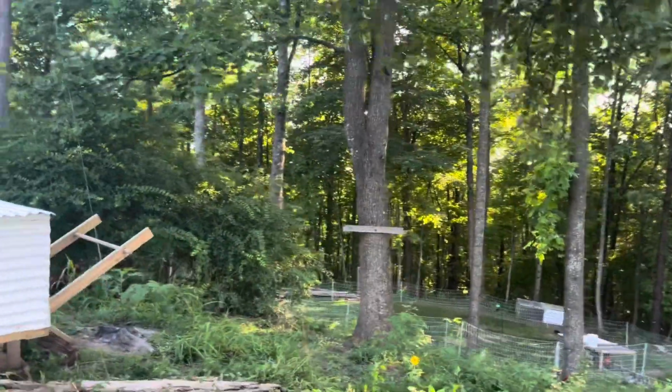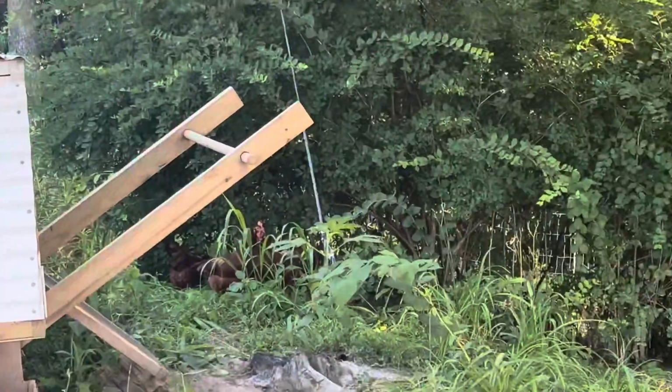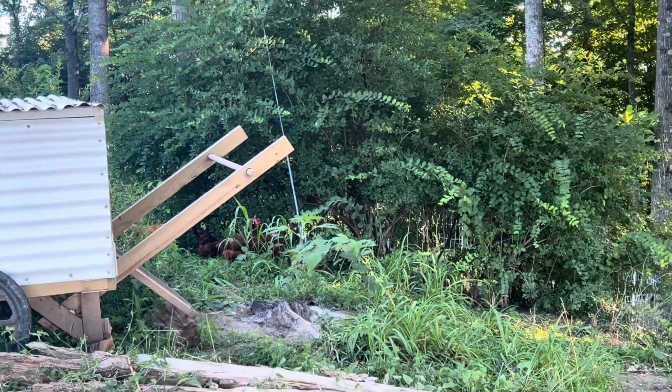They're definitely happier, laying eggs better, because they like to hide under the bush. And there they are. We also make sure that we feed them plenty of fresh water every day, ice cold. I wouldn't say feed them, make sure they're drinking.